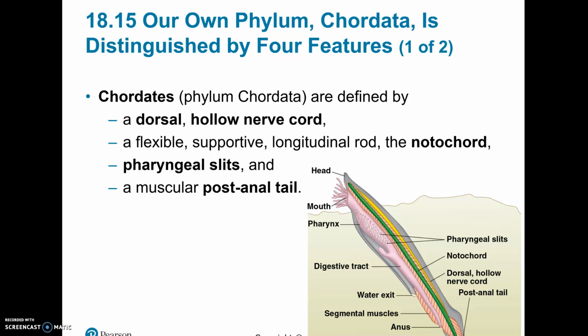And a post-anal tail. So you will see here that there's an anus. We have a one-way digestive tract. All chordates have this one-way digestive tract. And the other thing is this post-anal tail, a tail that extends beyond that anus. Now you might say, hey, wait, we don't have a tail, but we do as an embryo, and then that tail sort of disintegrates and we're left with just our tailbone. So these 4 characteristics, everything in the phylum Chordata has these at some point in their life.